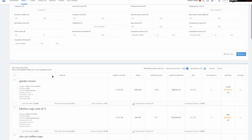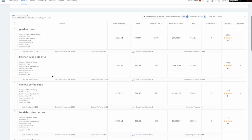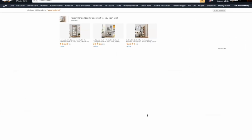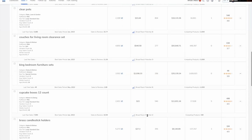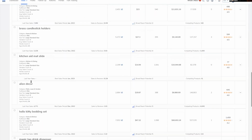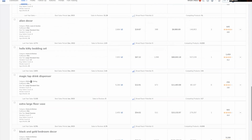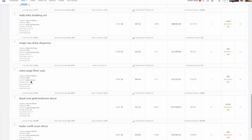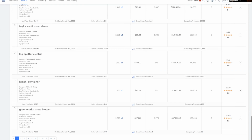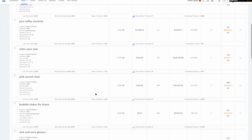So let's take a look at some of these keywords that have come up. Rattan bookshelf, I'll take a look at that one. Let's see, clear pots, brass candlestick holders, interesting. Alien decor, that's interesting. People interested in that kind of stuff. Kimchi container. Oh, that's a good one. I might even do that one. I love Korean stuff. Let's skip to page 7 or 8 here. Let's see what else we have here.